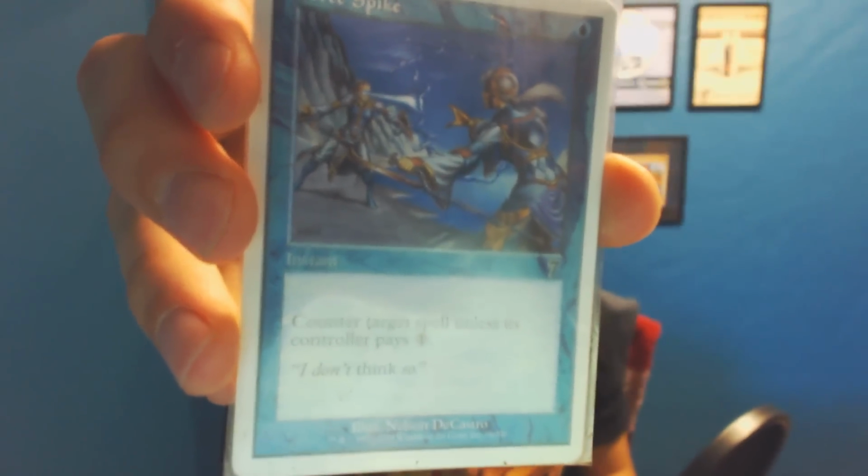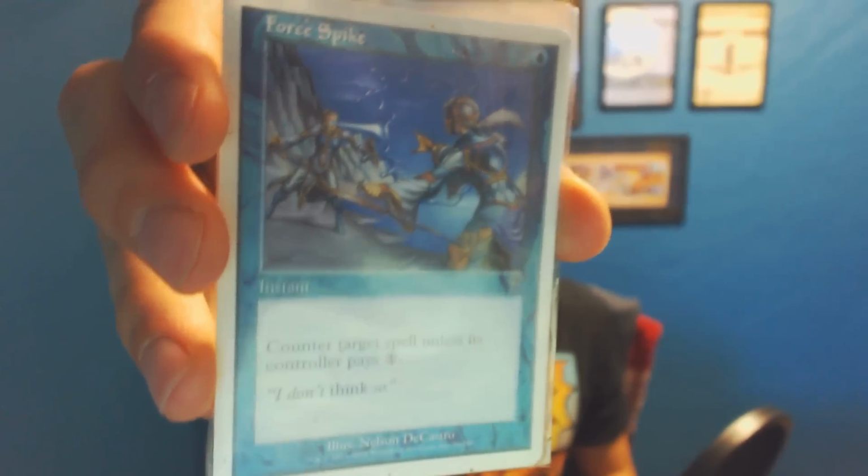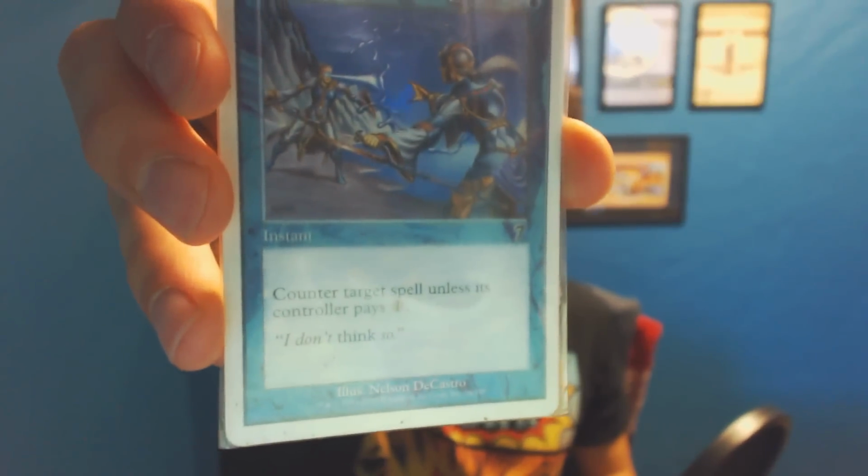Come on. You can do it. I believe in you. Hold on. I want to show you this card, and I'm going to do it. Very cool. Counter target spell unless its controller pays 1. Not bad. Then there's things like Deep Analysis in here, which allows you to draw cards.